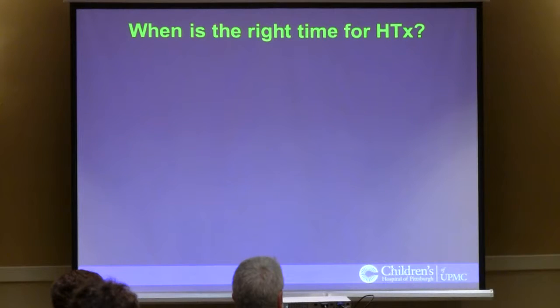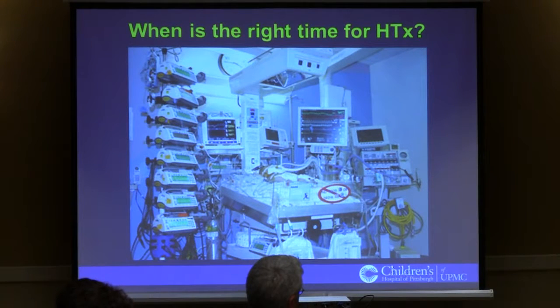So the last question then is, when is the right time for a transplant? And this is the question that is going to be unique and individual to every patient's own experience, and this is the reason why you get to know your doctors really well and they get to know you really well, in my mind.